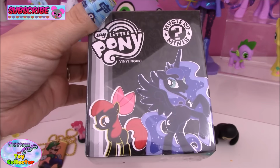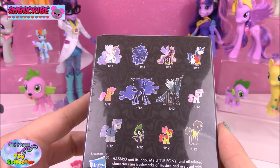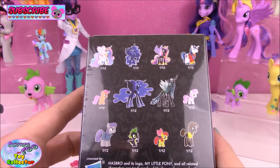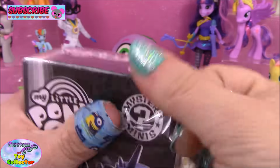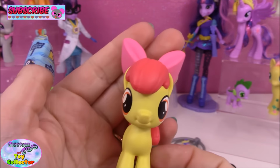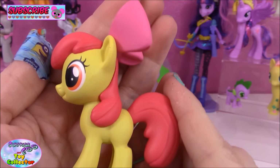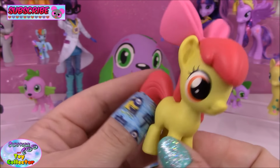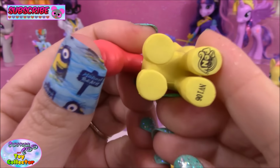Ha ha, cool. And finally, oh my goodness. We have a My Little Pony Series 3 Funko Mystery Mini. So you can see all the ones on the back to collect, and they're all a 1 in 12 chance. So let's see who we get. I am super excited to see who's in here. Apple Bloom. Oh, she is so cute. Look at that bow. Oh, she is so adorable. And you can see Apple Bloom is one of the Cutie Mark Crusaders. She doesn't have her Cutie Mark just yet. Oh my goodness. These are so cool.